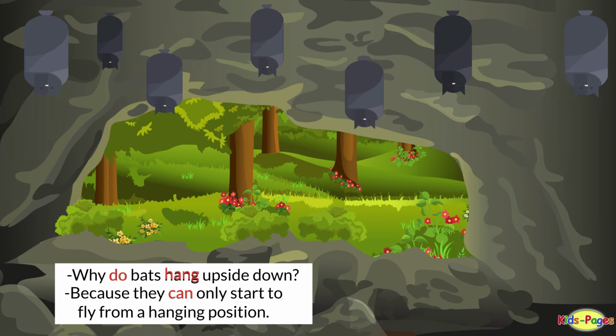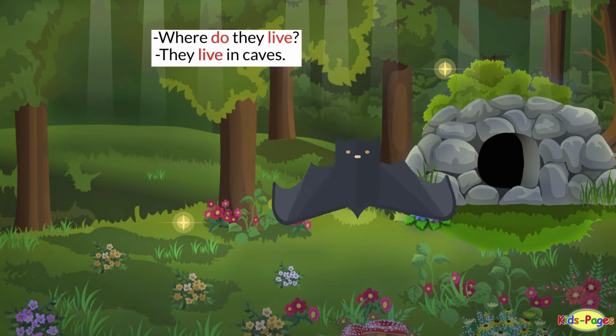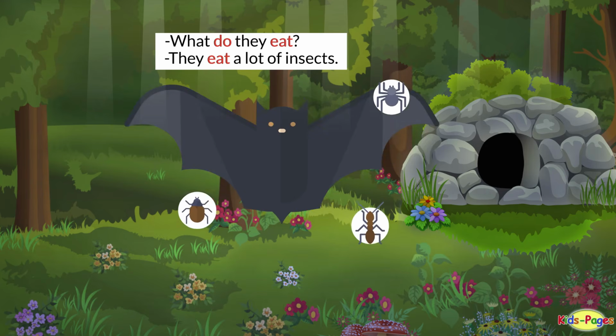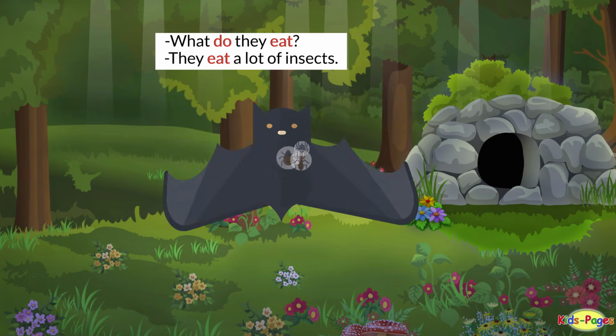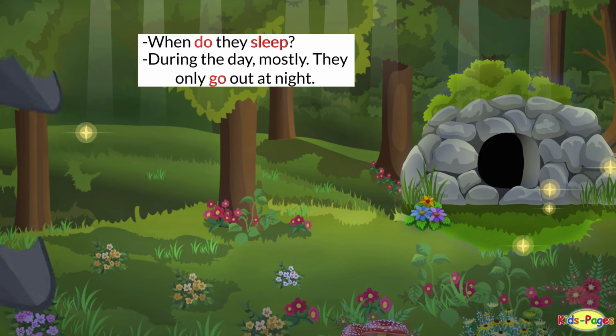Why do bats hang upside down? Because they can only start to fly from a hanging position. Where do they live? They live in caves. What do they eat? They eat a lot of insects. When do they sleep? During the day mostly. They only go out at night.